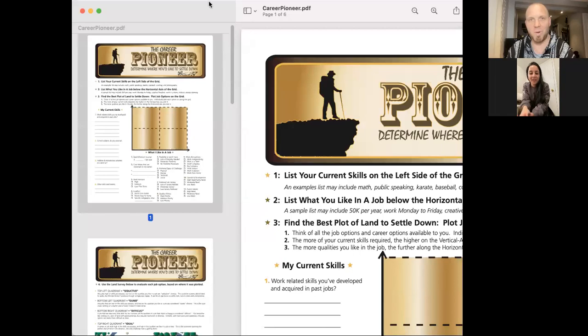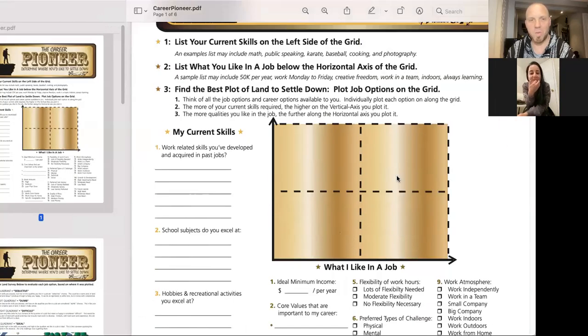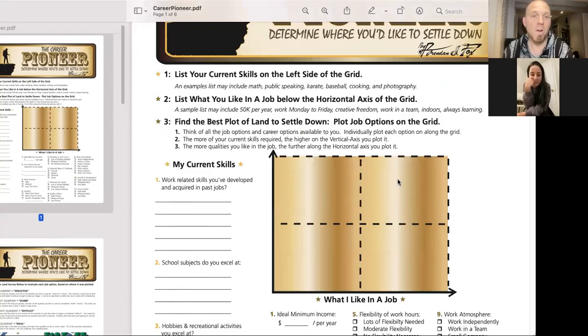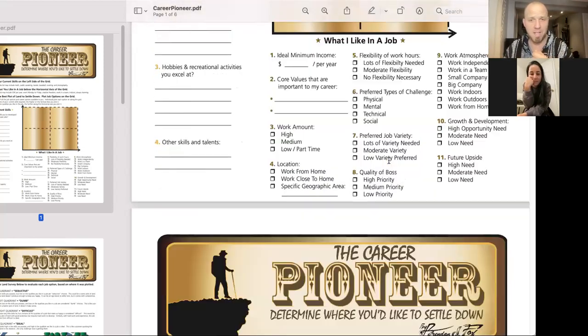Okay, so I'm just going to share my screen because I did make some graphics on this one, since I've been coaching this one forever. That's how it looks right there. Now, the first thing we're going to do is map out your current skills, and then map out everything you like in a job. And we're going to be graphing and plotting different options based on where they fit.